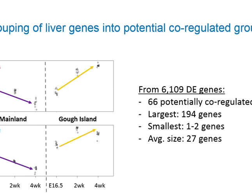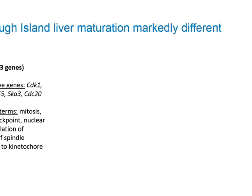And I just want to go into detail for two of these groups to share what we learned about Gough Island livers. So I'm showing here information about a group that I call group 56. It had about 170 genes. This co-regulated gene set was significantly enriched for genes related to mitosis, cell cycle checkpoint, interaction between the kinetochore and microtubules, and then I'm just showing a few representative genes involved in these pathways in gene ontology terms.